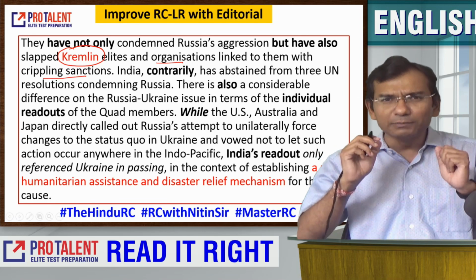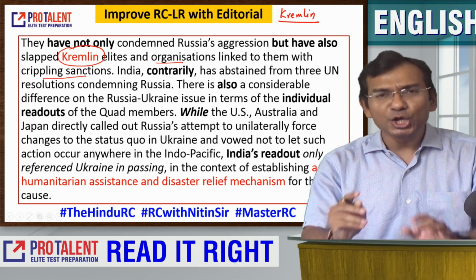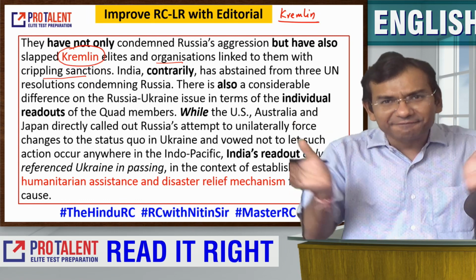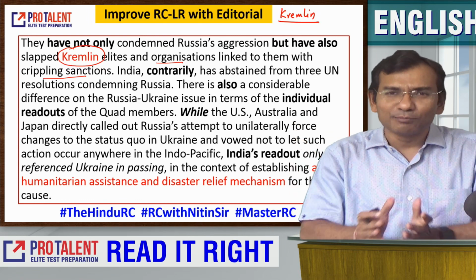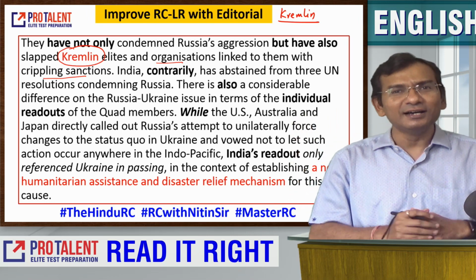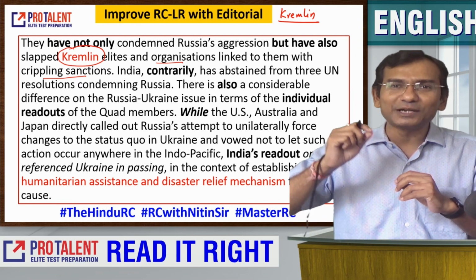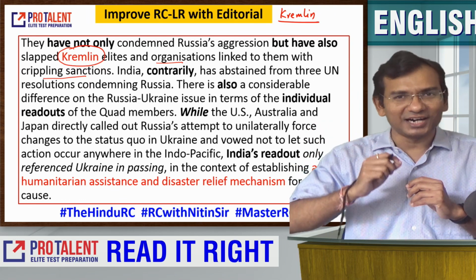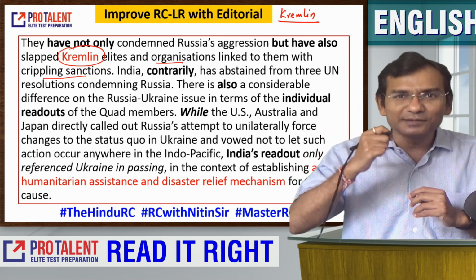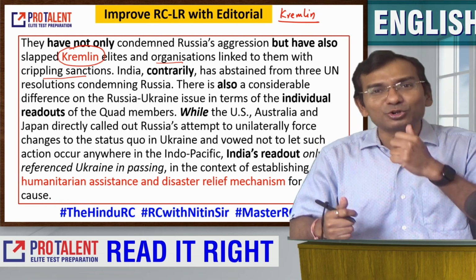The word Kremlin, what is Kremlin? My dear students, please understand, Kremlin refers to a kind of fortified city of Moscow. Inside Moscow there is a fortified area, a whole palace, which is called the Kremlin. But this Kremlin is generally used to refer to the government authority of Russia. It refers to the Russian government. It refers to Vladimir Putin. Just like when we talk about New Delhi is not agreeing to what America is doing.